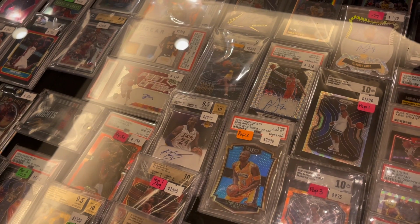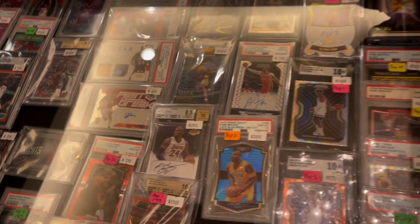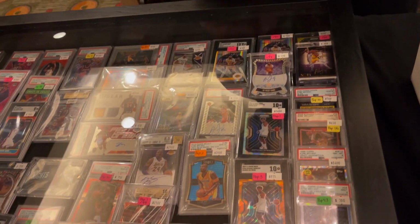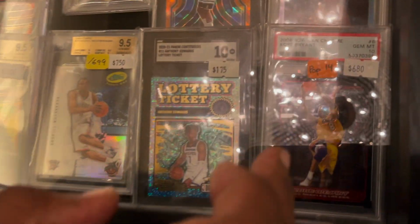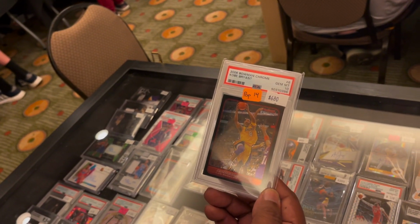What are you doing? Opening cards, buying cards? Yeah, a mix. A lot of stuff, like these, I opened packs myself and graded them. A lot of these I bought already graded, so I know what my cost basis is. Thank you, brother. I'll run a story sale tomorrow. All right, bro.